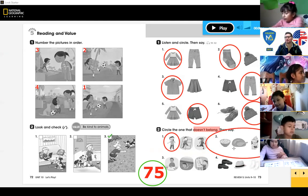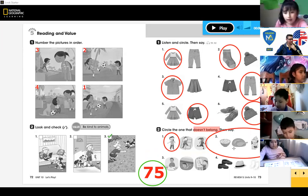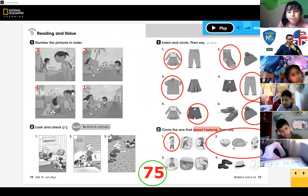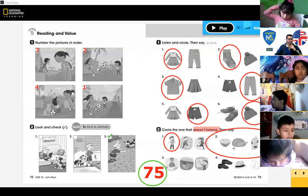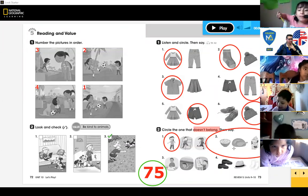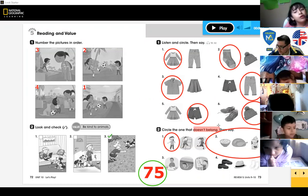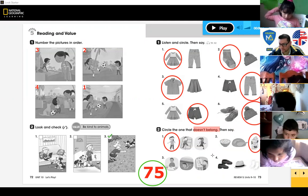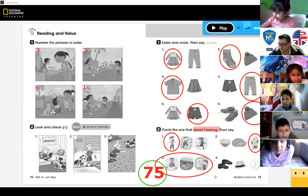Rice, chicken, or milk? Milk. Mm-hmm. Milk. Leche de vaca, la leche de vaca. Chicken. What doesn't belong? Poquito, el pollo. Milk, right? Porque todos los demás son solid, son sólidos, pero milk is liquid, right? Milk doesn't belong.